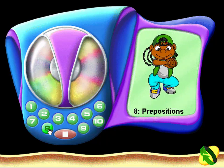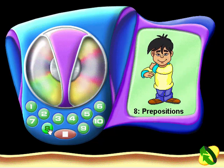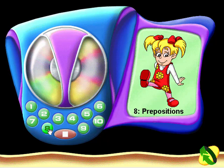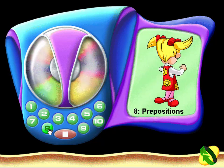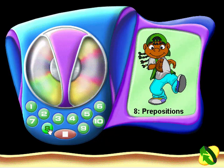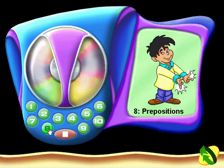On, in, out, over, under, beside, prepositions. These are prepositions.